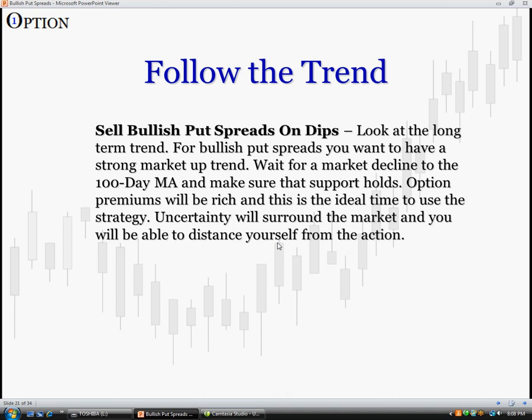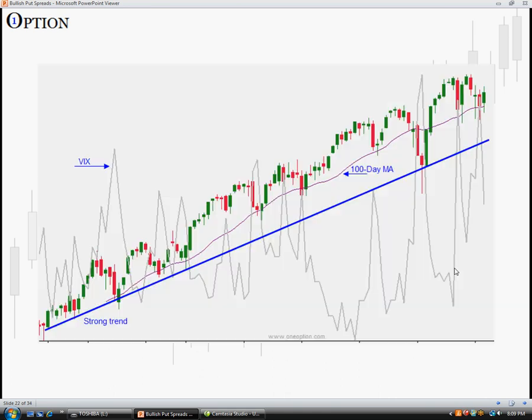And there's something that's causing the market to pull back, so there is going to be uncertainty. All option implied volatilities are going to be increasing. So this is an ideal time for us to use the strategy. Again, remember, we want those high option implied volatilities. There's uncertainty. We want to distance ourselves from the action because the market's going to move around. Maybe it'll move a little bit lower. So we want to take advantage of all of those factors.